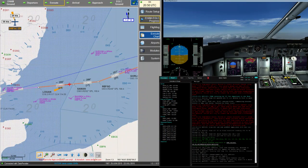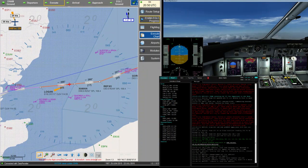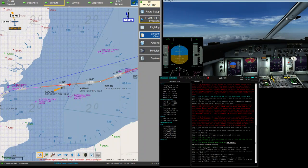Speedbird 227, descend flight level 80. Descend flight level 80, Speedbird 227. Speedbird 82. We descend to altitude 4,000 feet, QNH 1014. You have 21 miles. 4,000 feet. London Control, good evening. Jersey 1023 with you, flight level 220.